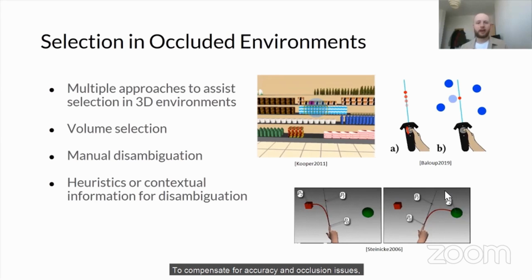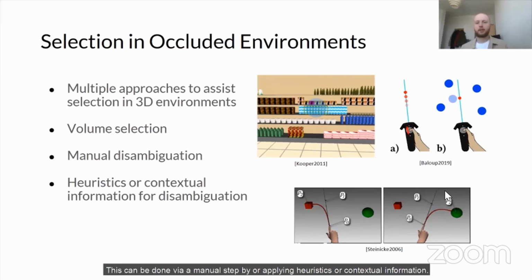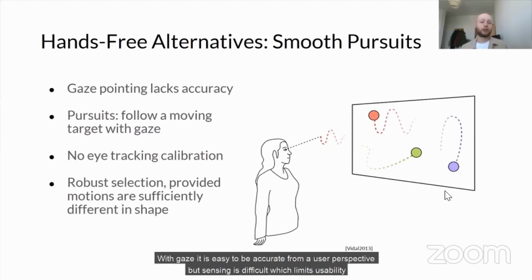To compensate for accuracy and occlusion issues, raycasting can be combined with volumetric techniques for selection, which require disambiguation from initially selected objects. And this can be done via a manual step or by applying heuristics or contextual information. With gaze, it is easy to be accurate from a user perspective, but sensing is difficult, which limits usability.